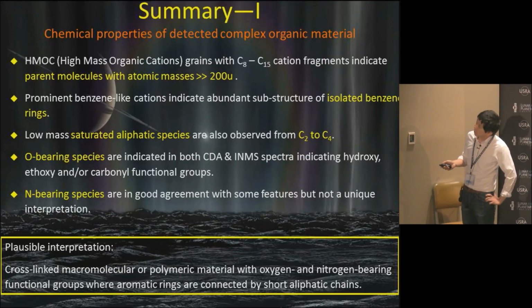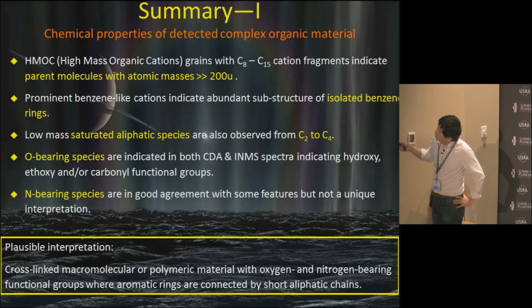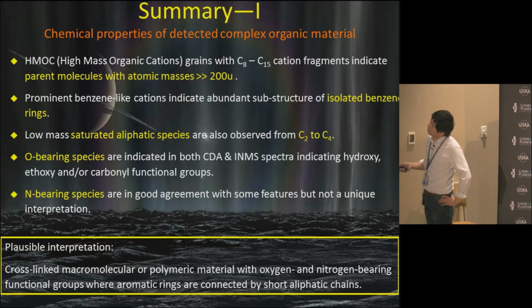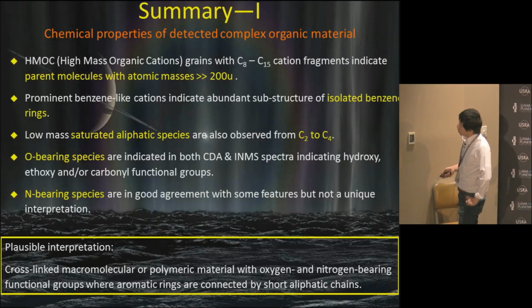So this is the first summary about the interpretation of spectra, that we see a significant subpopulation containing these high mass organic cations that most likely come from molecules that are outside of the mass range CDA is capable of.